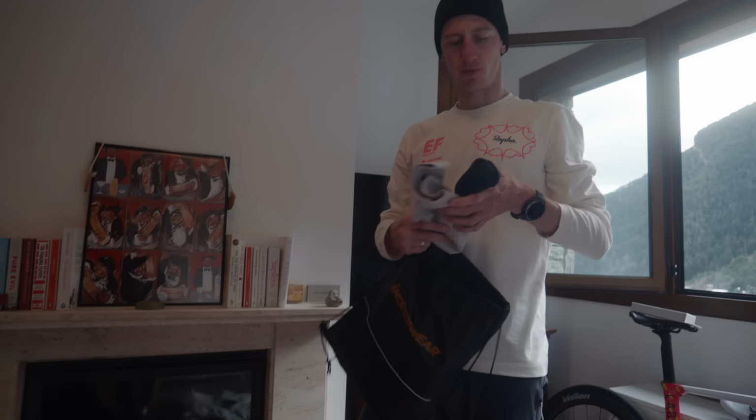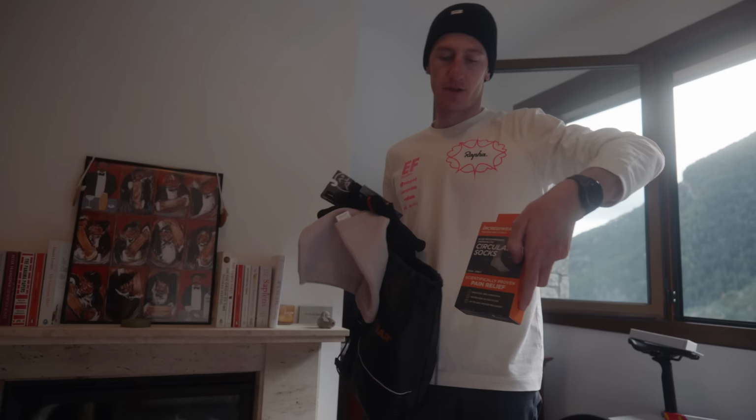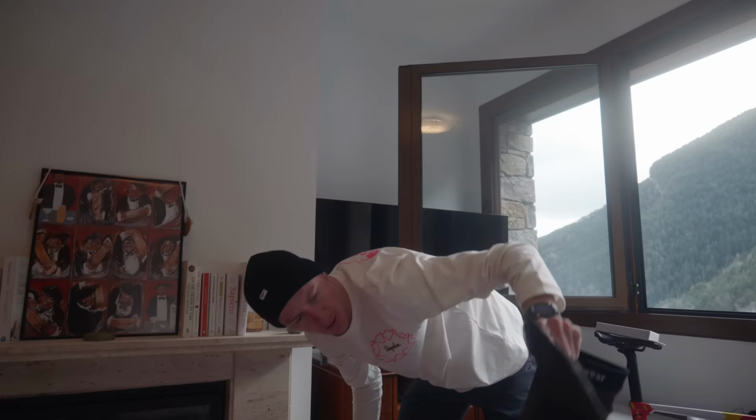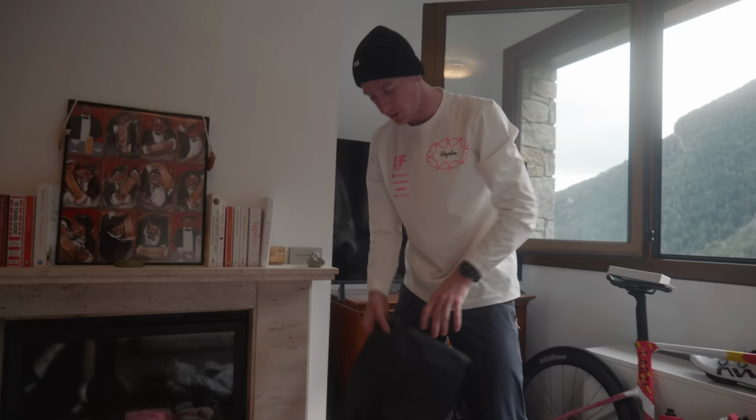IncrediWear. Our new compression wear partner. There's some IncrediWear armband, a body band. Travel socks. Circulation socks. Some pants. Calf sleeves. Travel socks. And I also have another pair of full legs from the ankle upwards. Also great for after a ride.